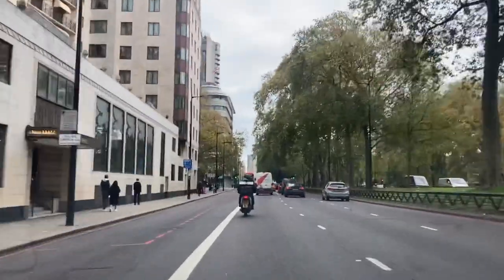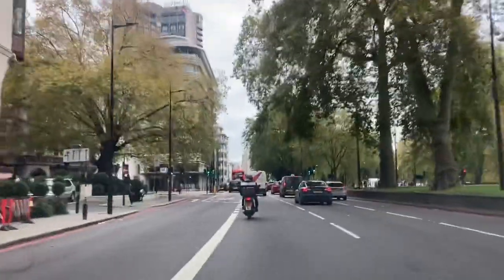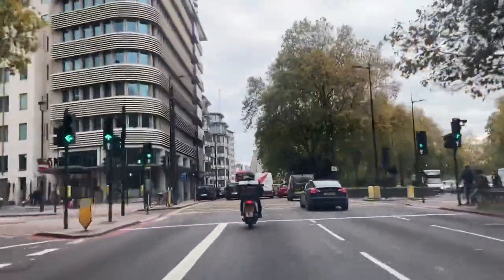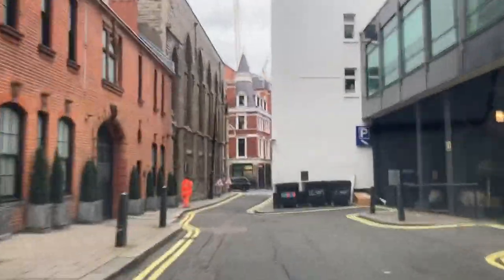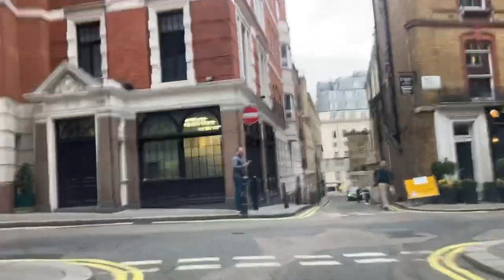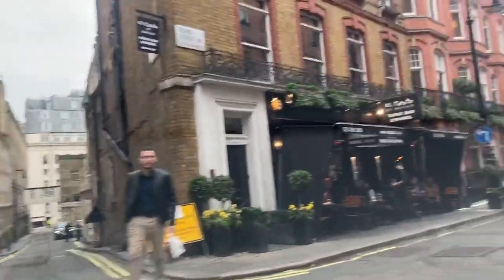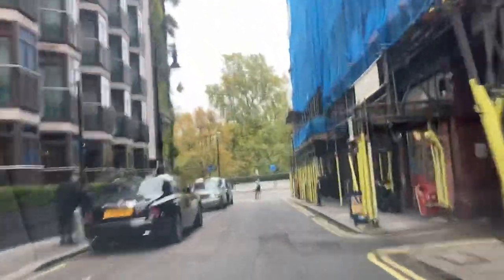Hyde Park Hotel just gone past. I think this is the Hilton Park Lane. I think so. Anyway, catch you soon. Sat nav's taking me on some winding back streets here. And we're coming on to Piccadilly.